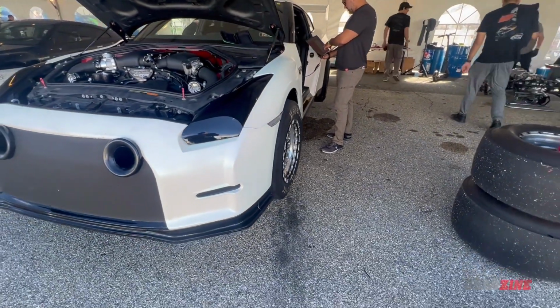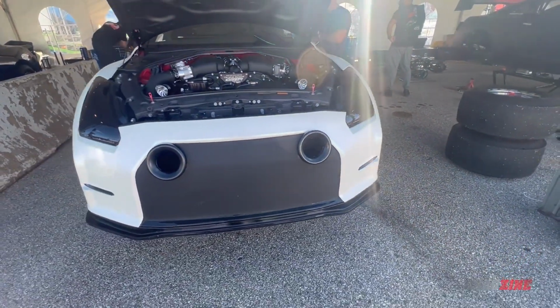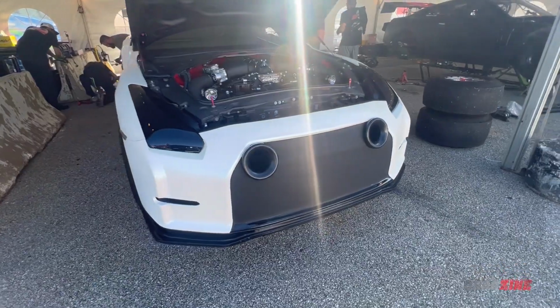I just gotta put the lights maybe back on the front. Do what I do. I just put some golf cart LEDs on the front of my car. There you go. Yeah, they weigh nothing. They fit right in.